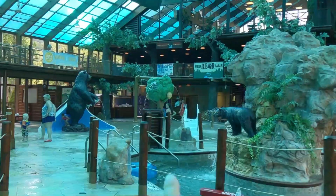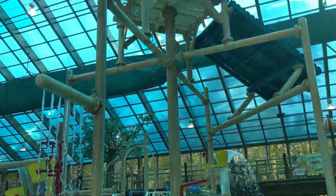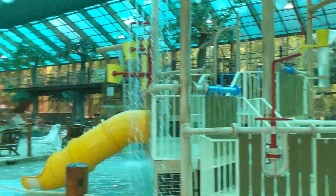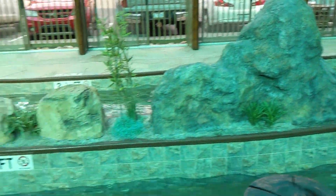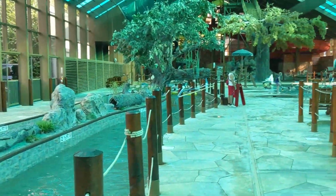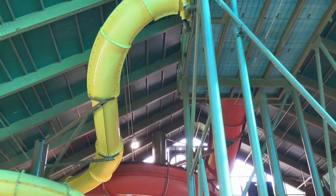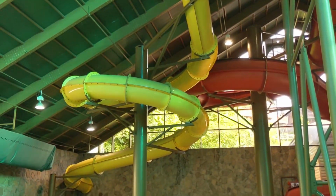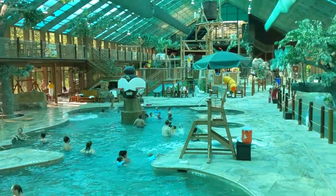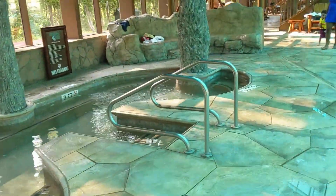So we got a little kiddie play area over here. You got another one over here with a bucket that dumps water on you. And they got a lazy river here. Runs the whole length of the building. And down here at the very far end, we've got two water slides. Then they also have a big pool with basketball nets. Then they also have a hot tub right here.